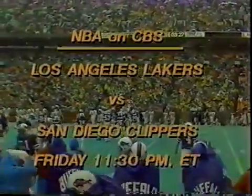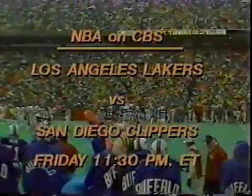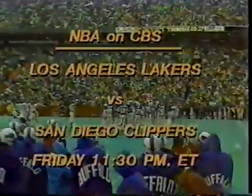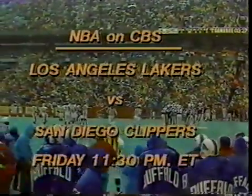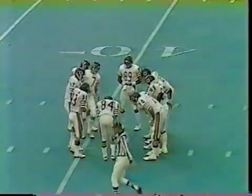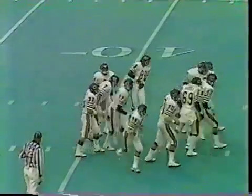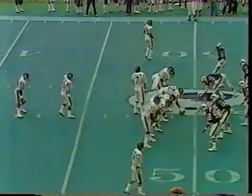Basketball begins here on CBS. Regular season action Friday, 11:30 p.m. Eastern Time. You'll see the Lakers with Magic Johnson making his first network appearance. San Diego, of course, it'll be interesting to see what Bill Walton does, the big guy for San Diego. Are they a championship team now, Johnny, do you think? Well, in basketball, it's a lot easier if you can get 1 or 2 key guys to make a championship team. But the big question on Walton will be, of course, if he can remain injury-free.